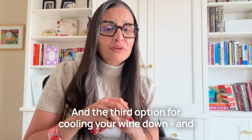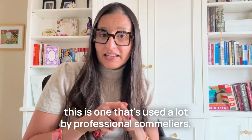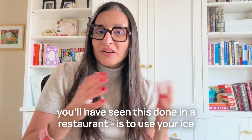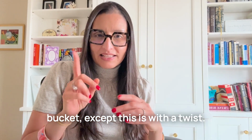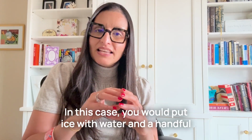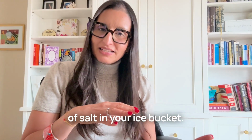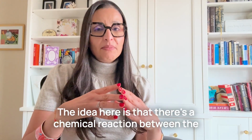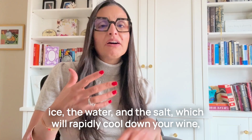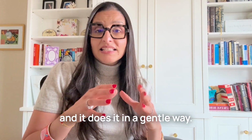And the third option for cooling your wine down, and this is one that's used a lot by professional sommeliers, you'll have seen this done in a restaurant, is to use your ice bucket, except this is with a twist. So you're going to create what's called an ice bath. In this case, you would put ice with water and a handful of salt in your ice bucket. The idea here is that there's a chemical reaction between the ice, the water, and the salt, which will rapidly cool down your wine, and it does it in a gentle way.